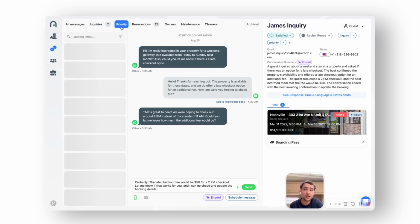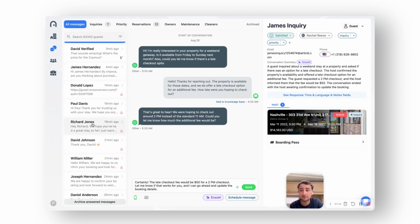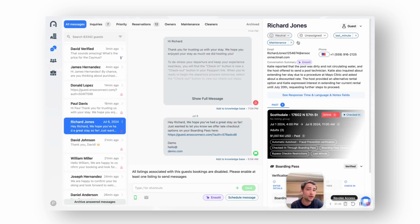The priority reservations, now we've taken a switch to this. It's two approaches. It's either unsatisfied guests or guests that have the priority tag. So if you have a priority for something, you can add a little tag. So I can go to any of these guests, go to Richard, add a tag called priority right here on the right-hand side, and this will shift the conversation into priority. You will still see it in all messages, but it'll be primarily in the priority inbox.